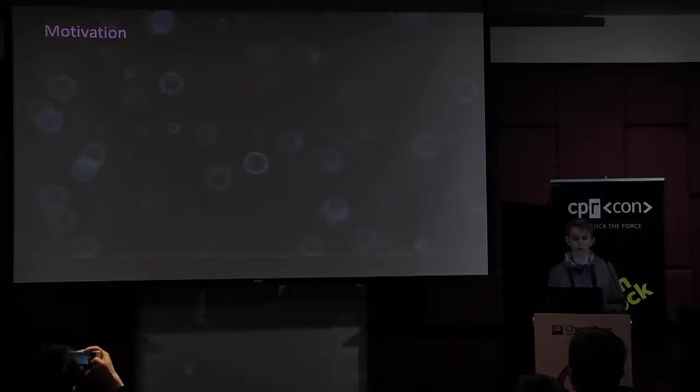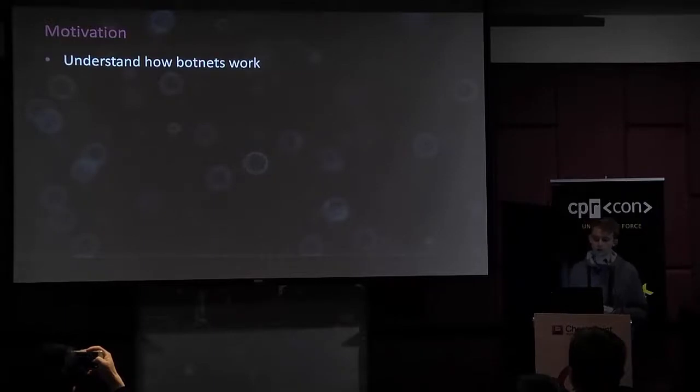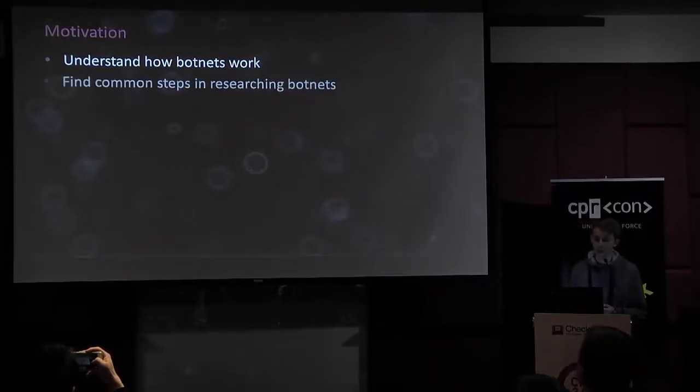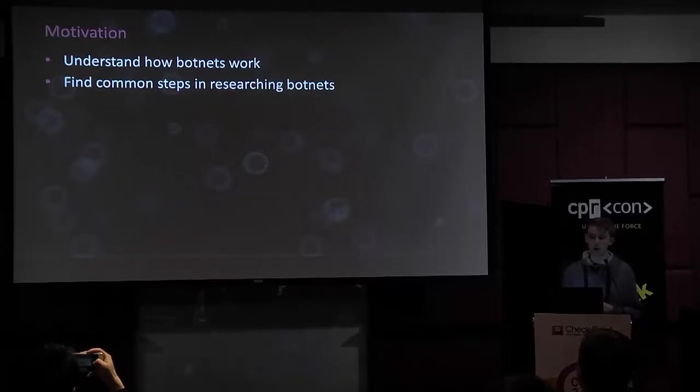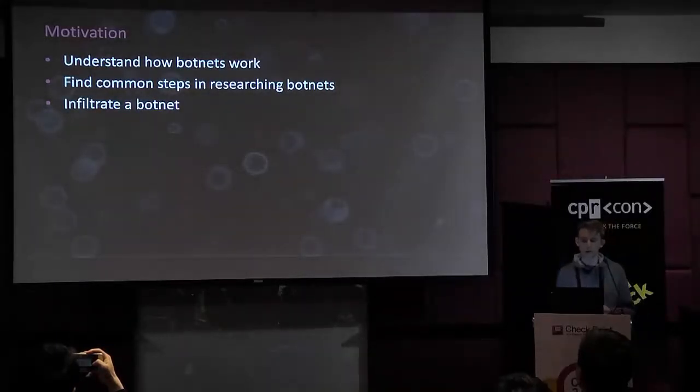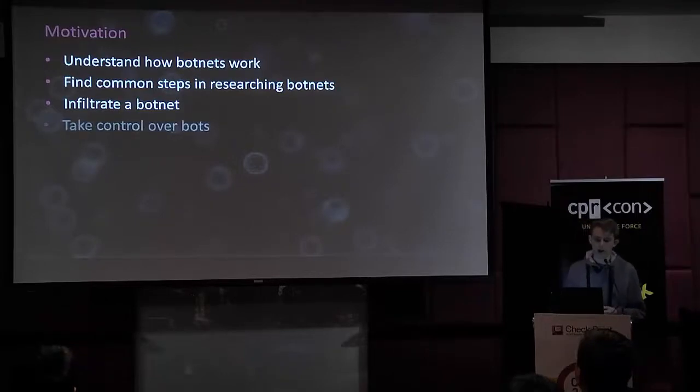What did we want to achieve in this research? First of all, we wanted to understand how botnets work. I'll describe the communication protocol and some tricks used by a real botnet. Next, we wanted to find common steps in researching botnets. We'll show services and software that we use for researching malware and botnets. Next, infiltrate a botnet and get relevant indicators that help us to create protections against it in our products. And our final goal: try to take control of our bots.